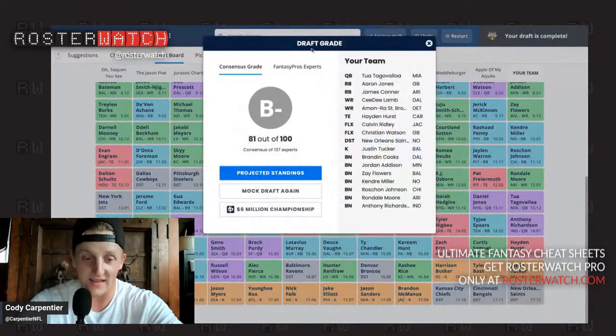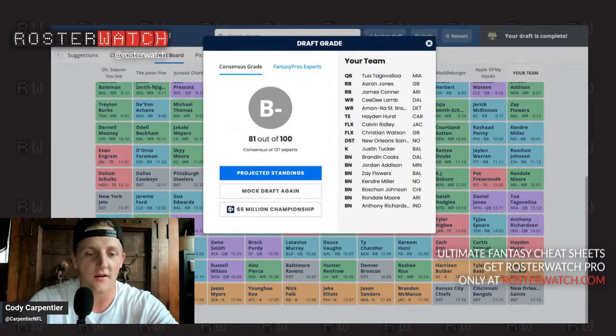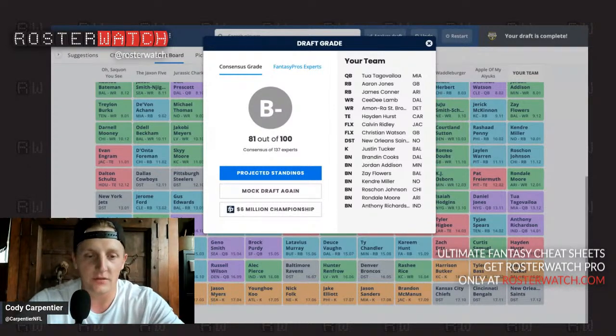B-. They hated that one. 81 out of 100. We got Tua in this one. Aaron Jones, James Conner, a couple of aging guys. CeeDee Lamb, Amon-Ra St. Brown. I love how it started. Calvin Ridley, Christian Watson, Brandon Cooks, Jordan Addison, Zay Flowers for that midseason bump. We got Kendre Miller, Roschon Johnson to back up Aaron Jones and James Conner. I guess you could say we're kind of light at the running back position, because Kendre's a little banged up and Roschon's not going to give us any gas or helium till the midseason.